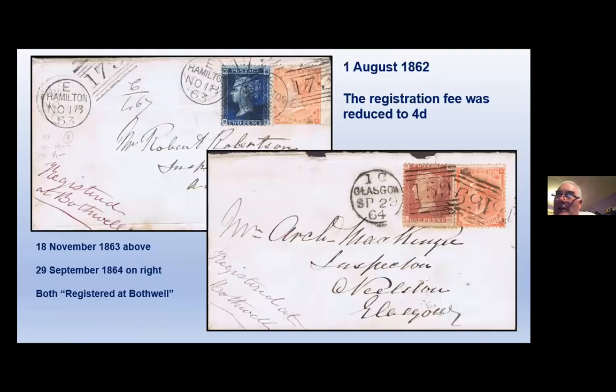Now, after that, it was reduced. It was reduced to 6p and then to 4p. Here's a couple of covers with the manuscript registered at Bothwell. You can see down in the corner. One has a tuppenny rate for postage, one with a penny rate for postage, and a 4p stamp to prepay the registration fee.